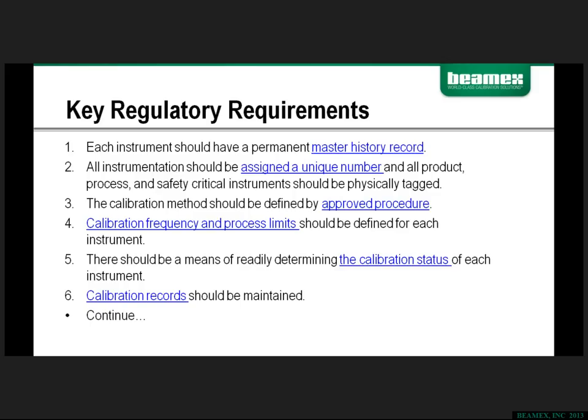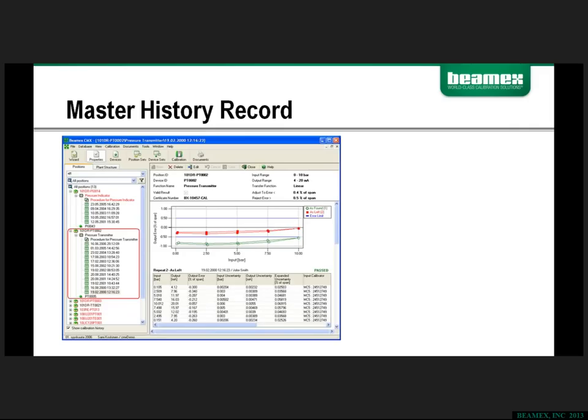So each instrument should have a permanent master history record. What does that look like? Well, I'm showing an example. You could use any calibration documentation software that supports audit trail, electronic signature, multifunction documenting calibrators. You can find anyone, anywhere that you can use. And okay, the list is going to be pretty short. But in this example, we're using a Beamex software package called CMX. So this is CMX software. This is how we load and unload our documenting calibrators. This tracks all of our tags. It keeps track of that. So I'm not going to focus on CMX itself, but I'm using a documenting software to comply with all these regulations. So this is where we're going to take some of the mystery out of all of these terms.